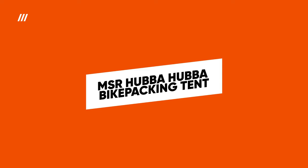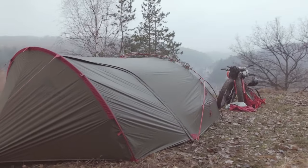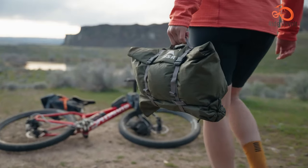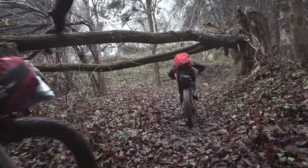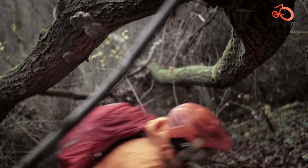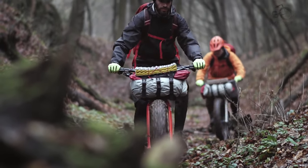MSR Hubba Hubba Bikepacking Tent. The MSR Hubba Hubba Bikepack 2-person bikepacking tent is a game-changer for cycling enthusiasts seeking a lightweight, durable, and feature-rich shelter for their adventures. Building upon the award-winning Hubba Hubba backpacking tents, this bike-specific tent is loaded with innovative features tailored for life on two wheels.